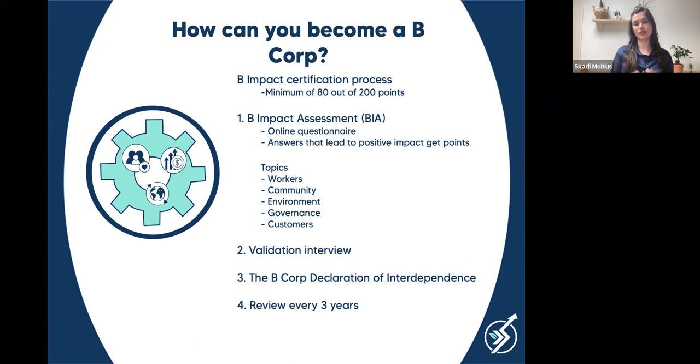In this certification process, you have to reach at least 80 points out of 200 within the B Impact Assessment, which you have to fill in to become certified. You go through an online questionnaire and have to cover 5 topics: workers, community, environment, governance, and customers. This BIA is around 250 questions, and you have to answer it online.